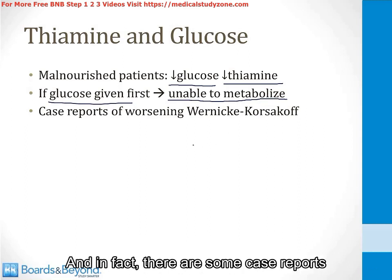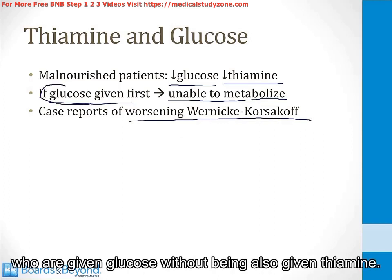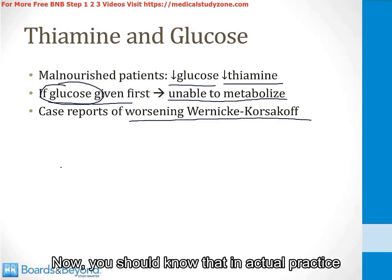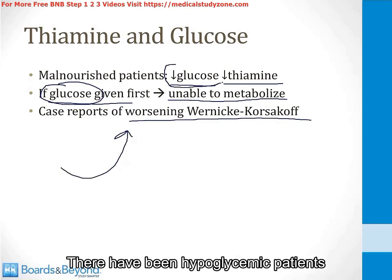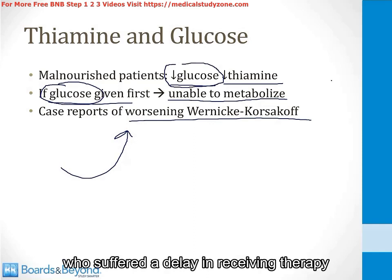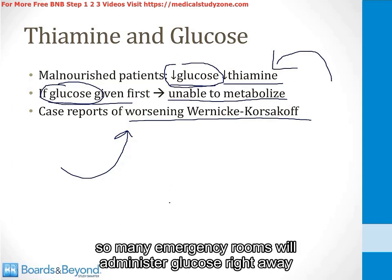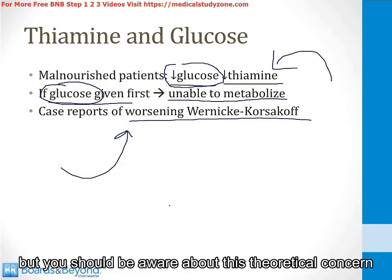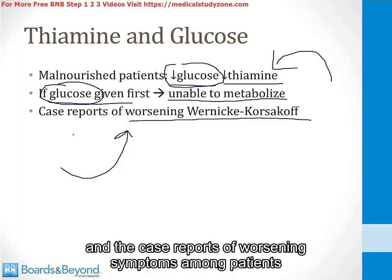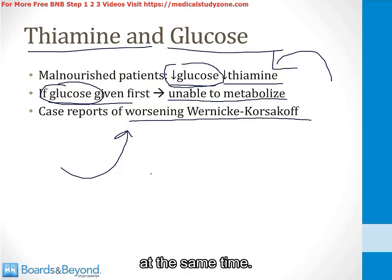And in fact, there are some case reports of worsening Wernicke-Korsakoff syndrome among patients who are given glucose without being also given thiamine. Now, you should know that in actual practice, this has been called into question. There have been hypoglycemic patients who suffered a delay in receiving therapy as someone was searching for thiamine to give them at the same time, and they went on to develop seizures. So many emergency rooms will administer glucose right away to someone who is hypoglycemic and then go and administer the thiamine. But you should be aware about this theoretical concern and the case reports of worsening symptoms among patients who are given glucose without being given thiamine at the same time.